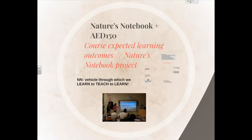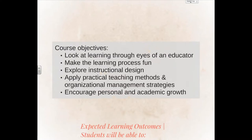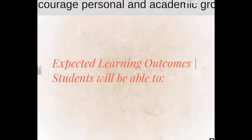Something else that we have to do when we're looking at curriculum development, and these students in this class have actually done lesson planning and learned about what that means and how to create lesson plans, and they've turned around and taught twice already. And so I had to figure out, how do I align my expected learning outcomes with the Nature's Notebook project? And so there's lots of things from my syllabus, like we want to look at our learning through the eyes of an educator. We want to make the learning process fun. We want to look at instructional design processes. We want to apply practical teaching methods. And we also want to encourage personal and academic growth.